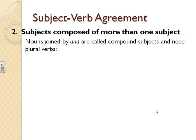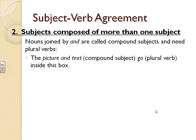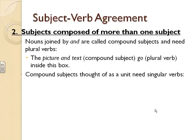Our second basic rule is that subjects composed of more than one subject joined by and need to be plural. So that seems pretty simple. The picture and text go. If you replace the picture and text, it would be they go inside the box. So we're talking about a multitude of things. Simple enough.